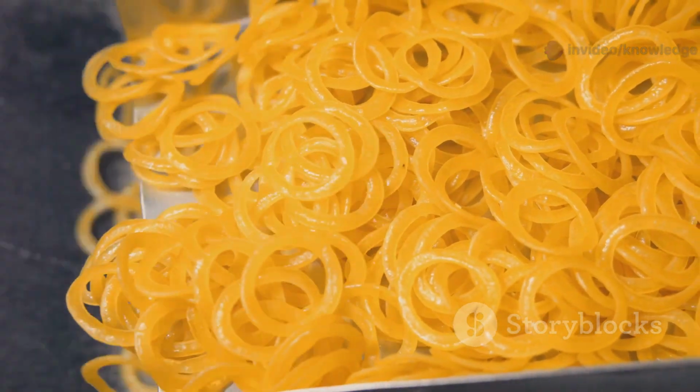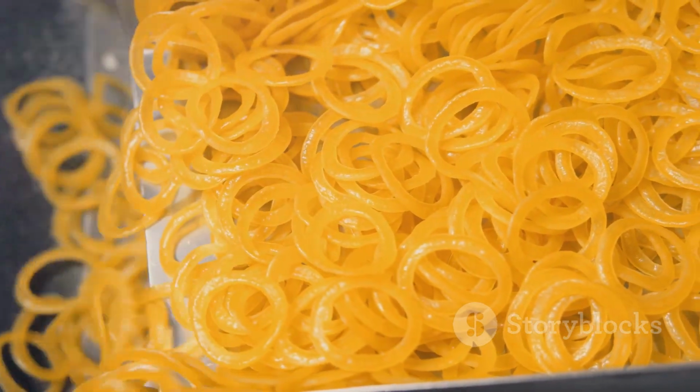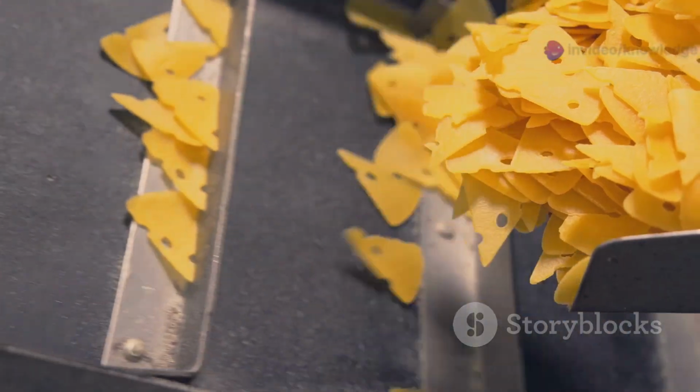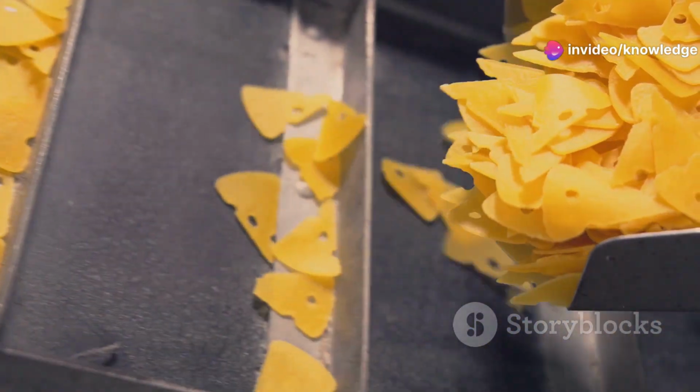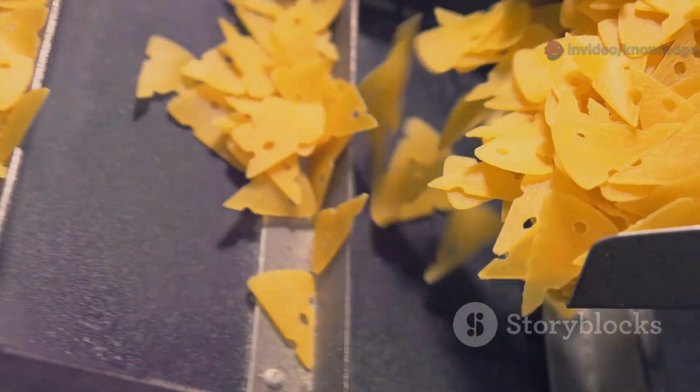For crunchy Cheetos, the process uses a simple round die, and a fast-spinning rotating knife slices the extruded dough into those knobby, irregular shapes. Each piece is unique, with its own twists and turns, making every crunchy Cheeto a little different from the next.